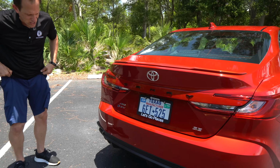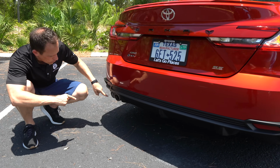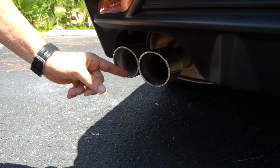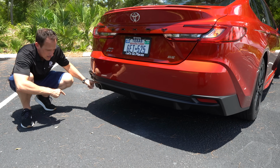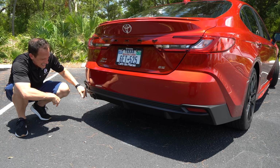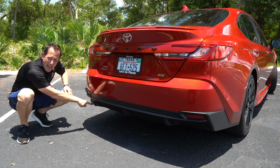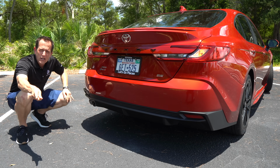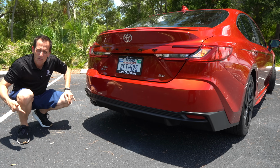Now the last finishing part is as you drop your way down, you do have this dual outlet exhaust, but what's interesting is that they are both functional, but this one actually is the only one that comes off the muffler. So there's a connecting pipe that connects the outside one to the inside tip, and it's a nice stainless steel tip, but that's why one outlet is really dark and the other one is so-so. But why don't we go ahead, I'm gonna wipe all this sweat off me. Let's pop the hood and see what's powering our Camry.